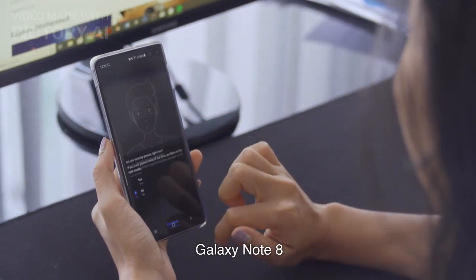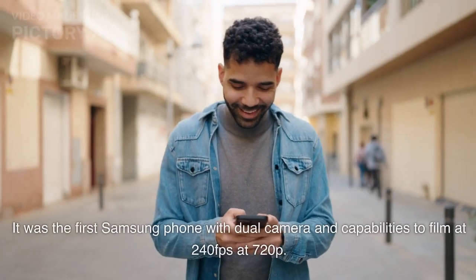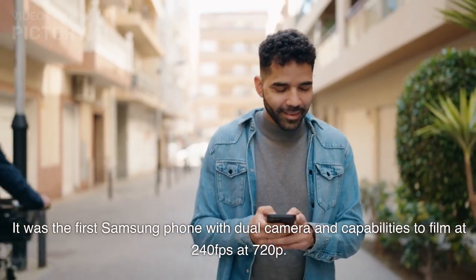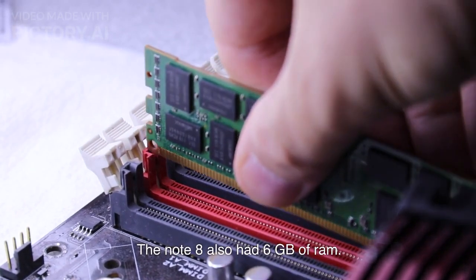Galaxy Note 8. Galaxy Note 8's dual camera setup and infinity display transformed creativity. It was the first Samsung phone with dual camera and capabilities to film at 240 fps at 720p. This is the time when the bezel started to disappear. We can clearly see this as the screen size has jumped from 5.7 inch of the Note 7 to 6.3 inch in the Note 8. The Note 8 also had 6GB of RAM.